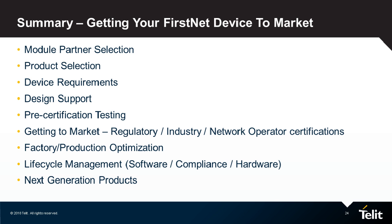Great. Thanks for taking a stab at that one. I appreciate it. And then we have another one. Can you clarify what types of devices will be classified as public safety optimized and therefore require additional security testing?